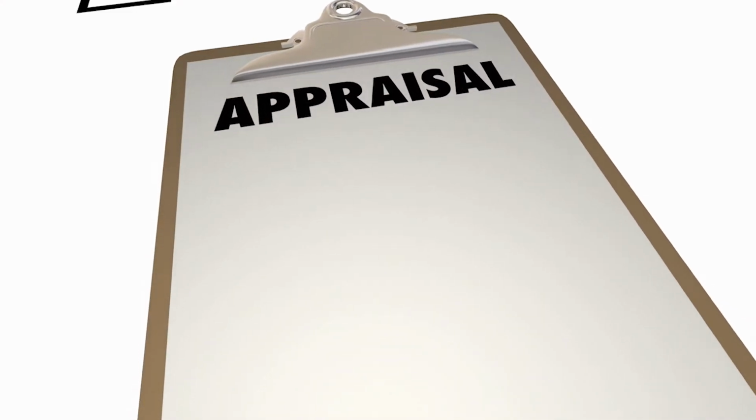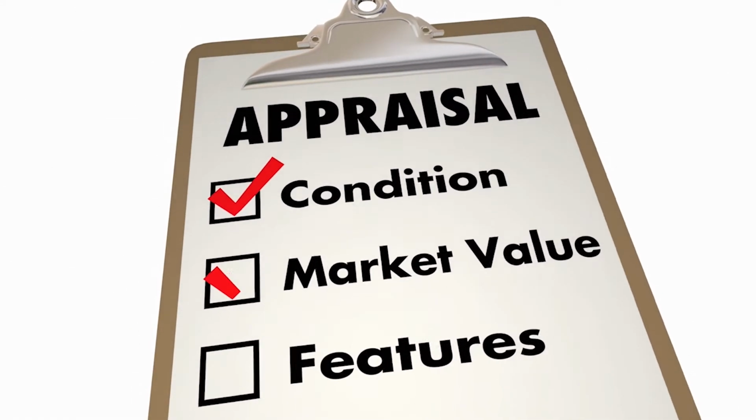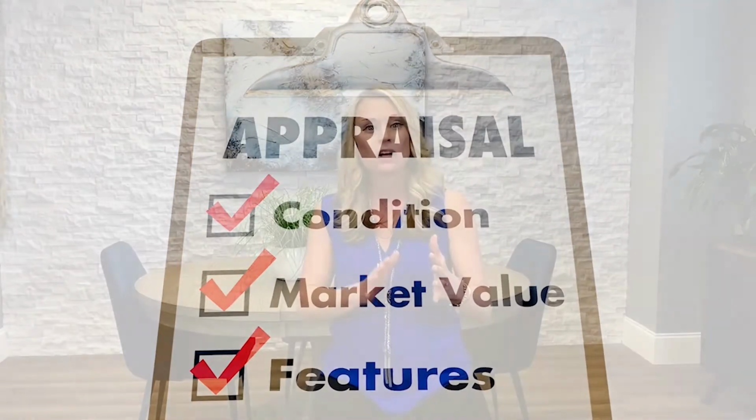So know that the VA appraisal process is a little different when compared to other home loans. So here's how it works. Once you're under contract to purchase a home, or if you're refinancing, you've made application with the lender and you're proceeding, and it's time to order the appraisal. The lender is actually going to go into the VA portal, and they're going to enter all of the information about the property and you, and then the VA is going to assign that appraisal order to one of their approved VA appraisers.